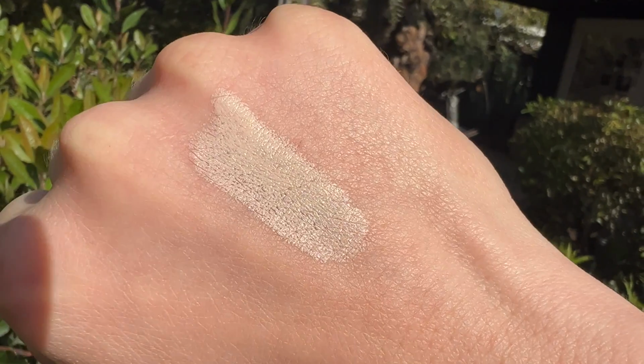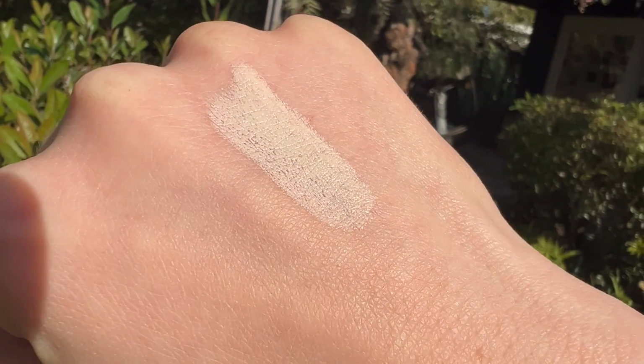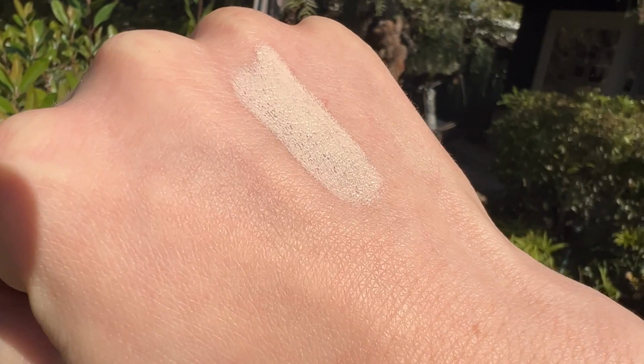And you also might notice it's a little bit sparkly. It has kind of a glisten to it. That's from the mica and the iron oxides that are included in the ingredients. So it is going to have some blurring properties. It's going to be moisturizing. And then finally, because it has that texture, it does very much sheer out.